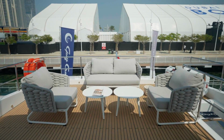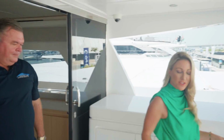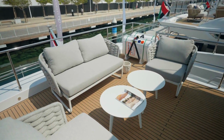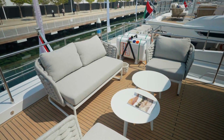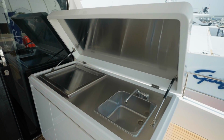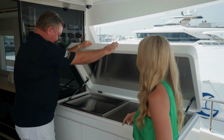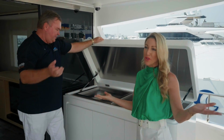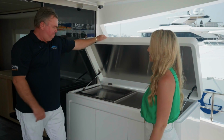And heading from the Sky Lounge into the bridge deck aft, you have a lot of space here. It's quite a versatile area. Fantastic party area. The balance between indoor and outdoor dining. Owners can have input into what they want here. This is what the Australians will love, an onboard barbecue. Yeah, absolutely. As you're cruising through the Kimberley, having a barbecue, catching all the fish, and straight onto there, lobsters. What more could you want?